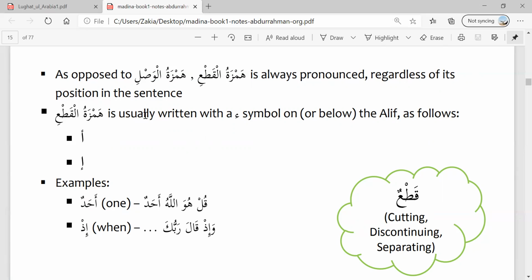Hamzatul Wasl mainly comes at the beginning. Hamzatul Qata can be anywhere in the sentence. It's usually written with this symbol, which is called a Hamza. And Hamza can be on an alif as follows. It can be on the top, it can be on the bottom of the alif. So here we have an example. So here you have qul huwallahu.